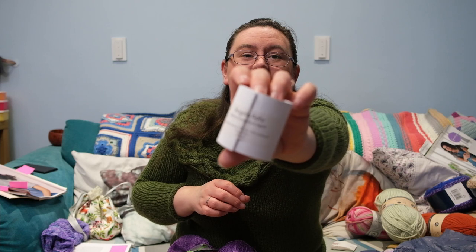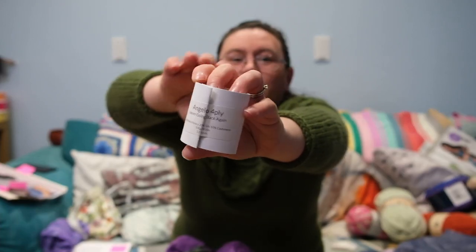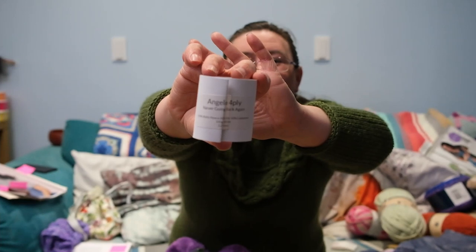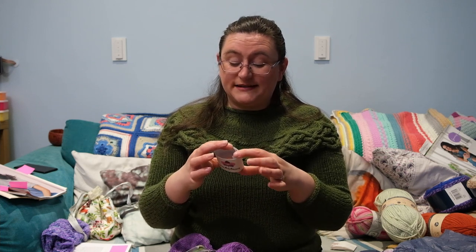Let's try and get that. So focus. Come on, focus. Oh, I'm getting really, really bad at showing this. There you go. And it is Never Going Back Again. It is 70% baby alpaca, 20% silk, and 10% cashmere.